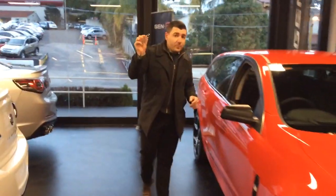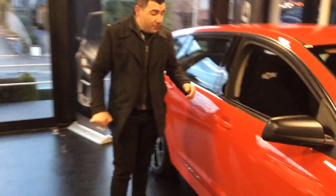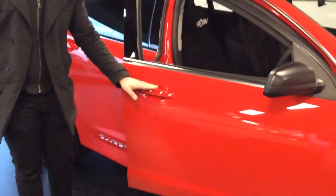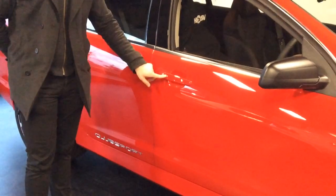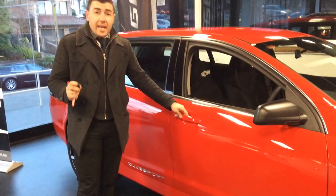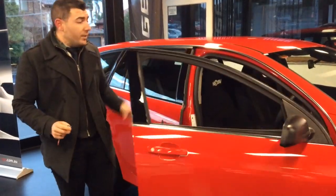Now the good thing with this car is, if you come around into the driver's side, keyless entry. As long as you've got the key within the vicinity of the vehicle to unlock the car, just a little button on the door there unlocks the vehicle. To lock the car up, once you jump out, press the little button on the side and the car is locked. Now all the HSV range does now come with the keyless start.